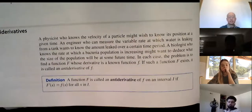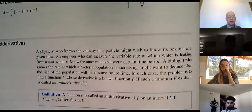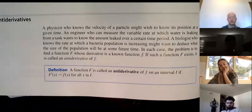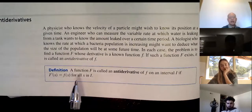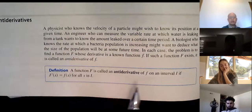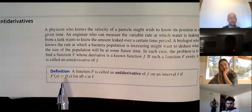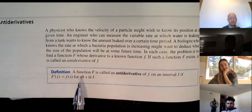Okay, so here's a definition. So do I have to write this down? I don't think so. I'd rather you just know the concept. If you know the concept, you don't have to write it down. A function capital F is called an antiderivative of little f on an interval I if F prime of x is equal to little f of x for all x in I.